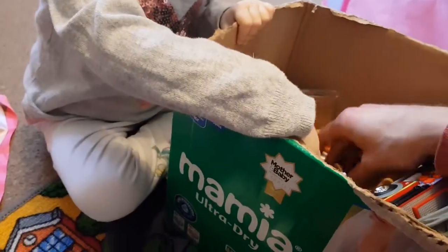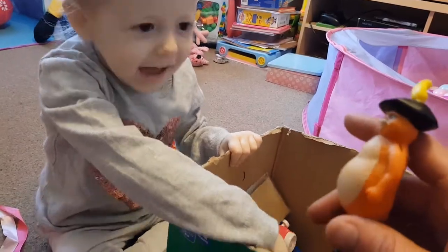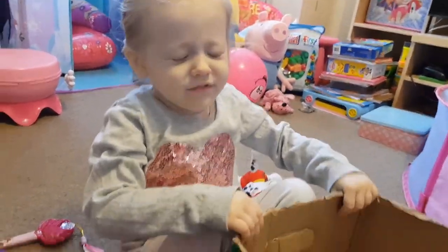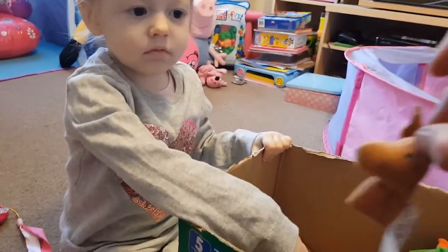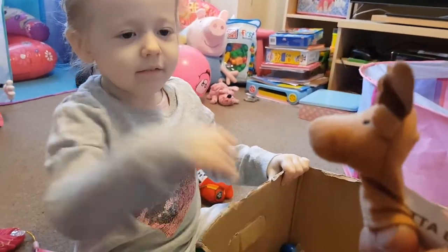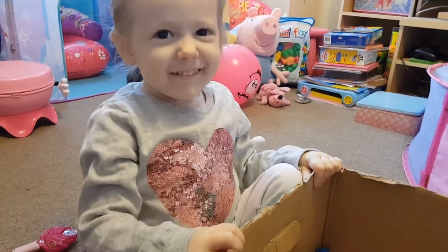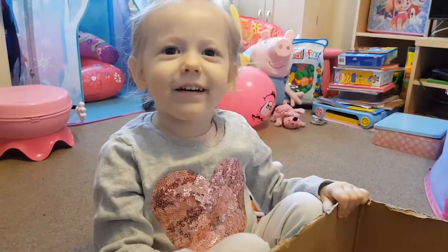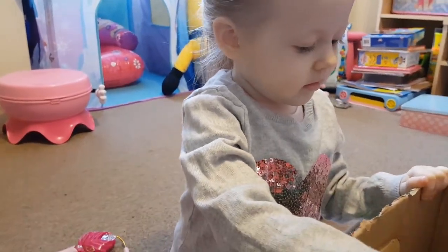So we got in here. Oh, who's that? That's Cat from Shrek. Puss in Boots. Is that a reindeer? Reindeer. That from Christmas. He's having a rest. Santa. Yeah. Well, Santa's sleeping for a while.